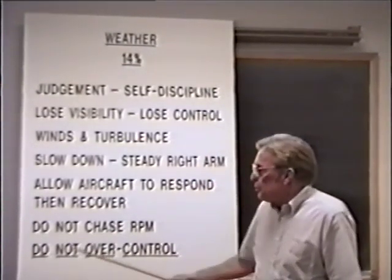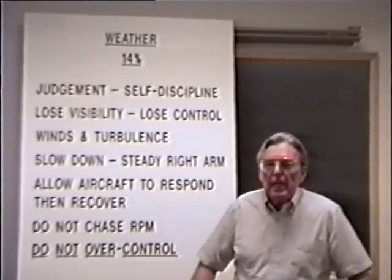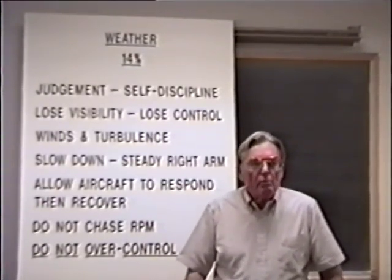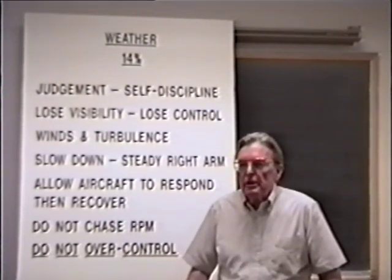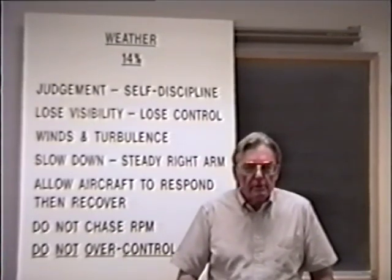And above all, do not over-control the helicopter. That is the most dangerous aspect of flying in turbulence, is that the pilot will start making fast, large, abrupt control movements, and he will literally drive the helicopter out of control.